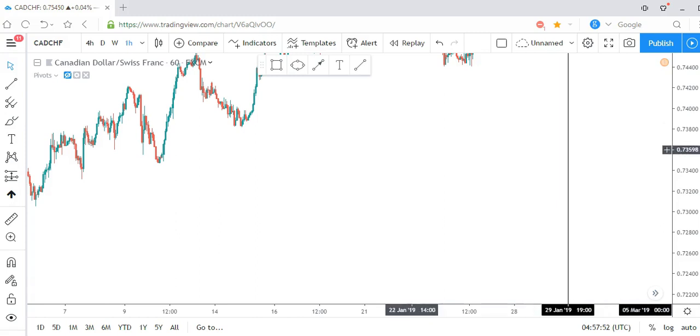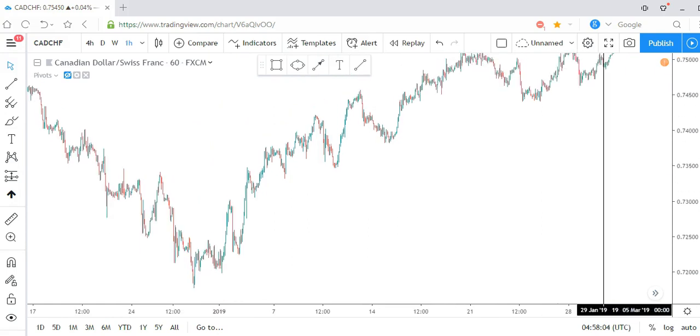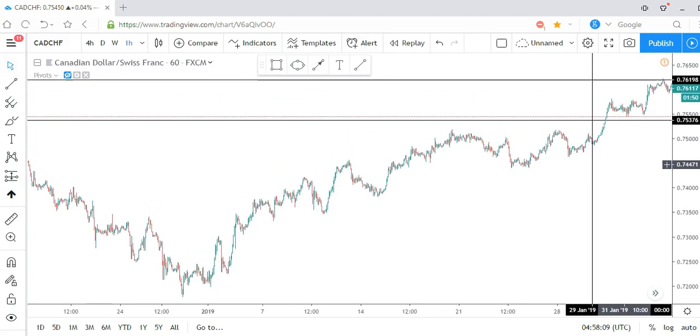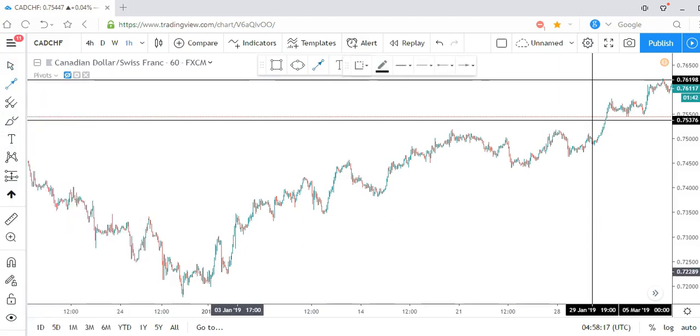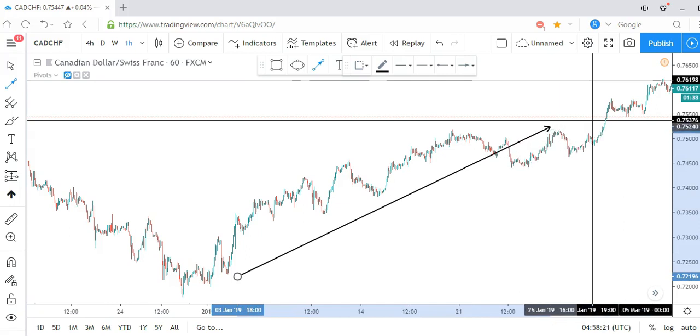So let's begin. We are on the CAD Swiss francs chart, 1 hour chart. Remember when you are doing analysis, the first thing you need to do is zoom out. When you zoom out, first you identify the trend. What's the trend? Price is moving up, so we are on an uptrend right now.